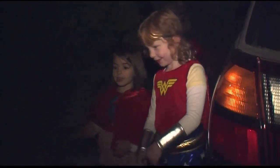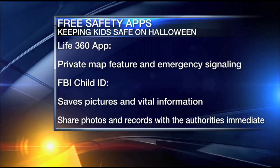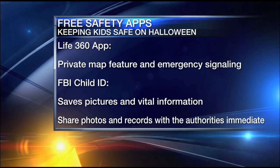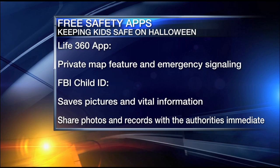The day so many have been anticipating all month long is finally here, Halloween. The Manatee County Sheriff's Office suggesting parents tag along for trick-or-treating with their kids. And if you can't, there are a few tracking apps you can get on your phone to know where your kids are at all times. Life360 provides a private map that will allow you to track your kids while they're on the go, while FBI Child ID saves pictures and information on all of your children just in case they wander off.